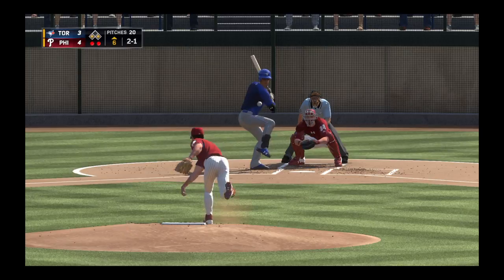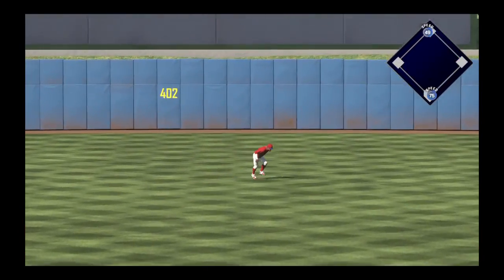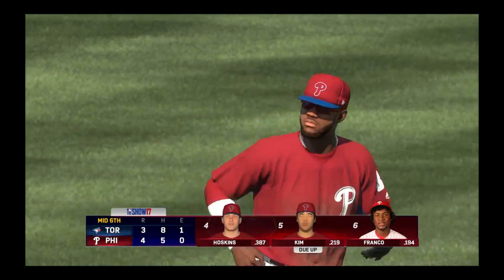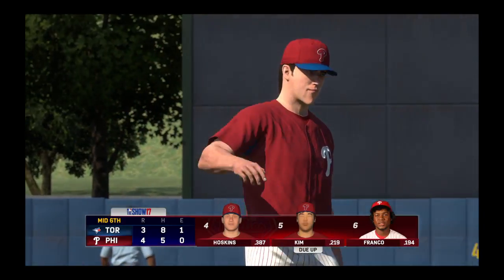He's set, and the 2-1 pitch. Line drive to center field. Herrera is there, and he puts this one away for the 3rd out. So a great job there of working out of a potential trouble. Blue Jays leave a pair. Score holds at 4-3.